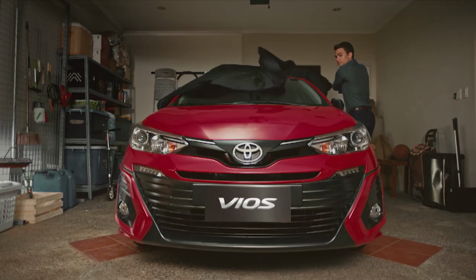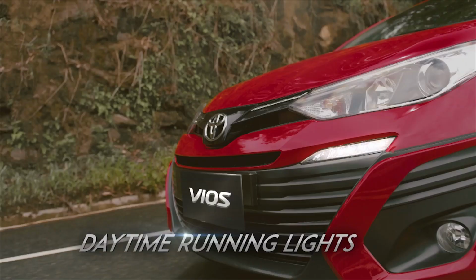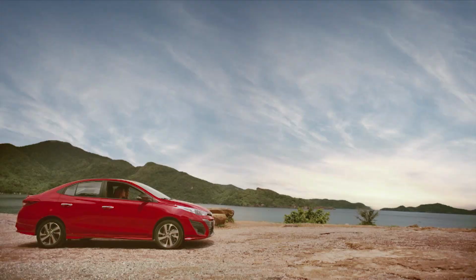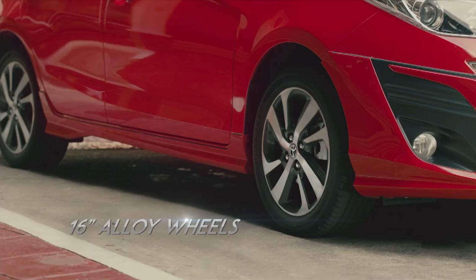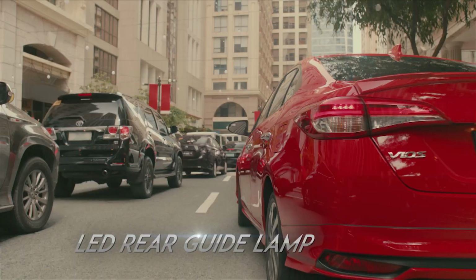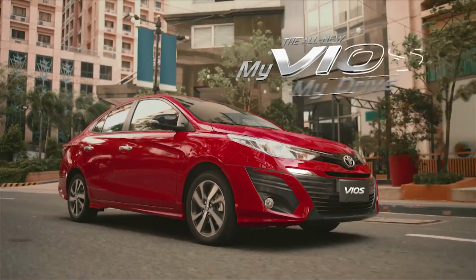The things that make my day. My mini-me. My kind of jam. My passion. My blend of coffee. My inspiration. That's all good with the all-new Vios, my drive.